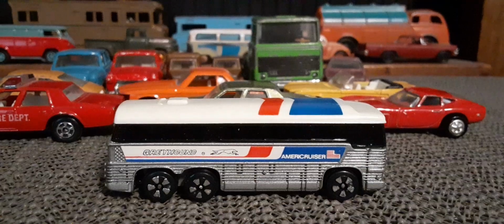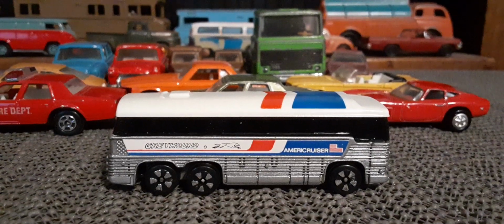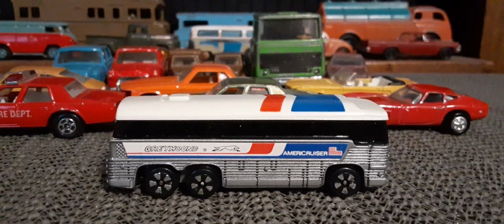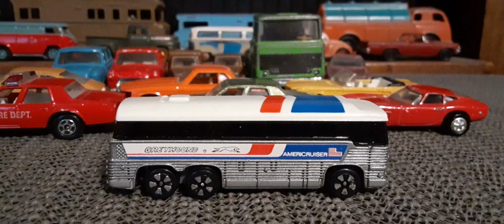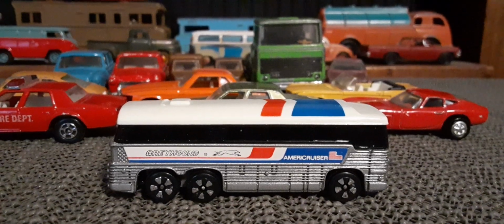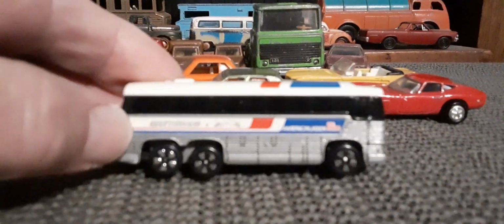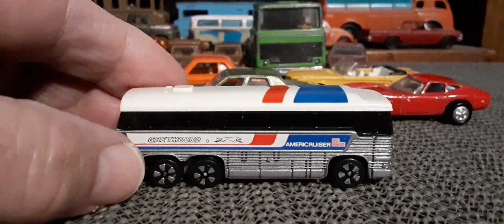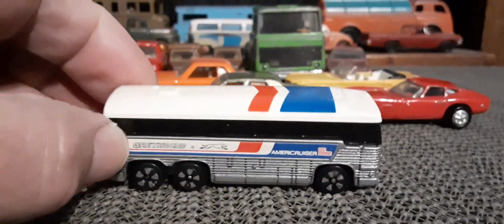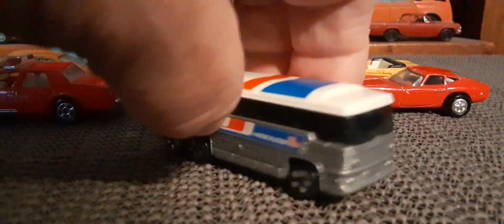I've seen pictures of a Tomica Greyhound bus that looks very similar. Not sure if maybe it's the same casting, but I'd like to get my hands on one of those. But yeah, this is an awesome bus. Small scale. Excellent condition. Got a little bit of a rub on the roof, but that's okay. This is from the late 70s, if I'm not mistaken.